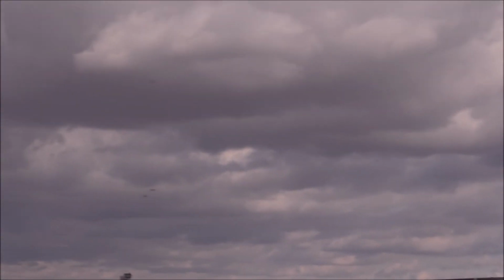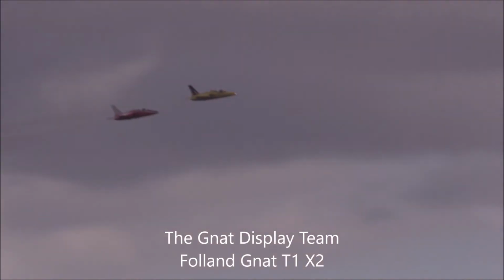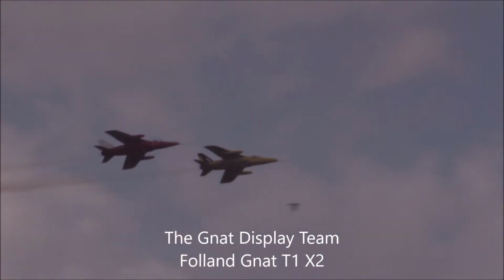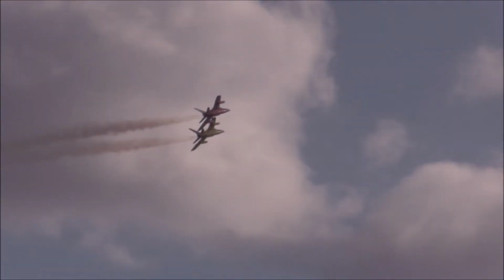Here come the two Gnat T1s of the Gnat display team. And oh, the gentlest of touchdowns by Peter at the controls of the B-17.